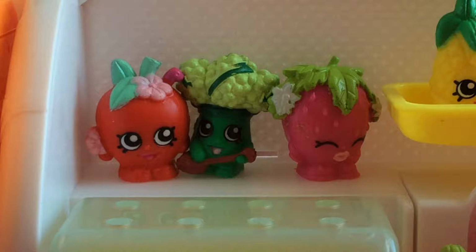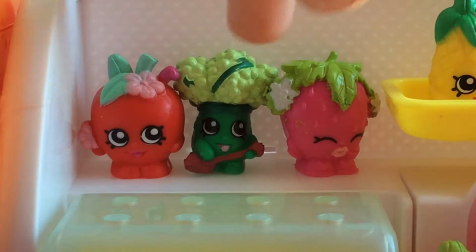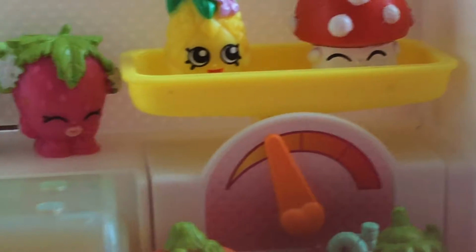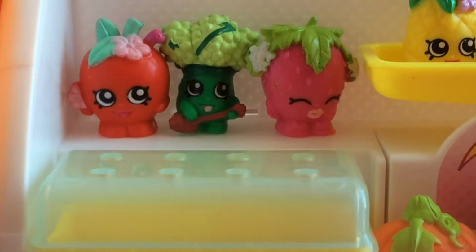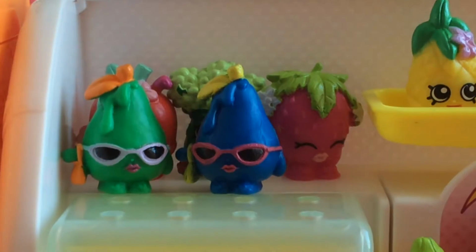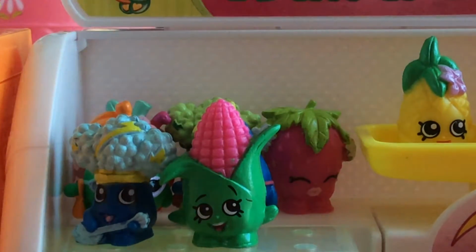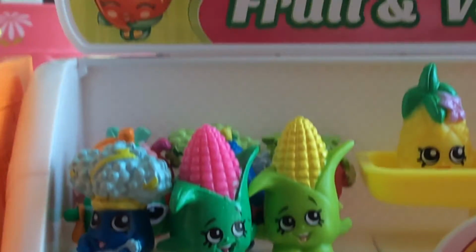With all of my Shopkins in their categories, I'm going to get started. So here is Apple Blossom, Walk and Block, Strawberry Kiss, Pineapple Crush, Miss Mushroom, and then here is Posh Pale, Posh Pale, the other Walk and Block, and then here are the two Corny Cocks.